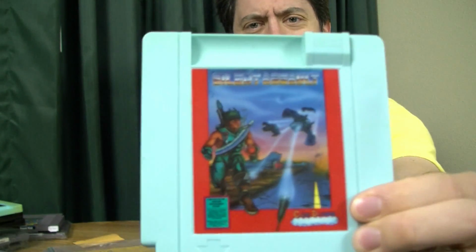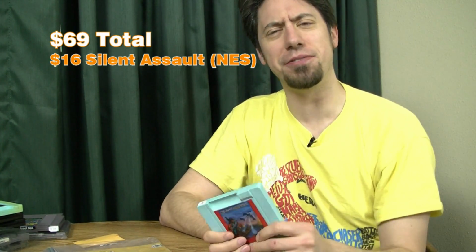Just look at that. Look at that beautiful box art. And this Varia Blue is in pretty good condition. I asked $18 for it, I talked him down to $16. I asked for $15, but he wanted an even number for some reason, even though that meant he had to give out 4 ones. Yeah. So now we're at $68, roughly 70.